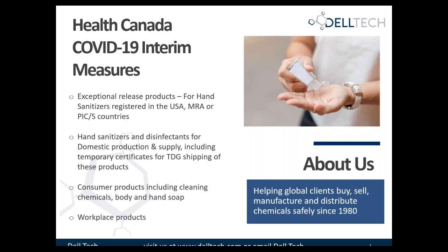So we're going to talk about the 4 main initiatives that have been introduced in the last couple of weeks by Health Canada to help respond to the pandemic and access to products that people need to maintain health and hygiene. And that will include the importation and distribution of products that are not registered in Canada, but they may be registered in the United States, a mutual recognition agreement nation, which is most of Western Europe, or the PICS countries, the Pharmaceutical International Cooperation Scheme, which is most of Europe, parts of Asia, and Australia.